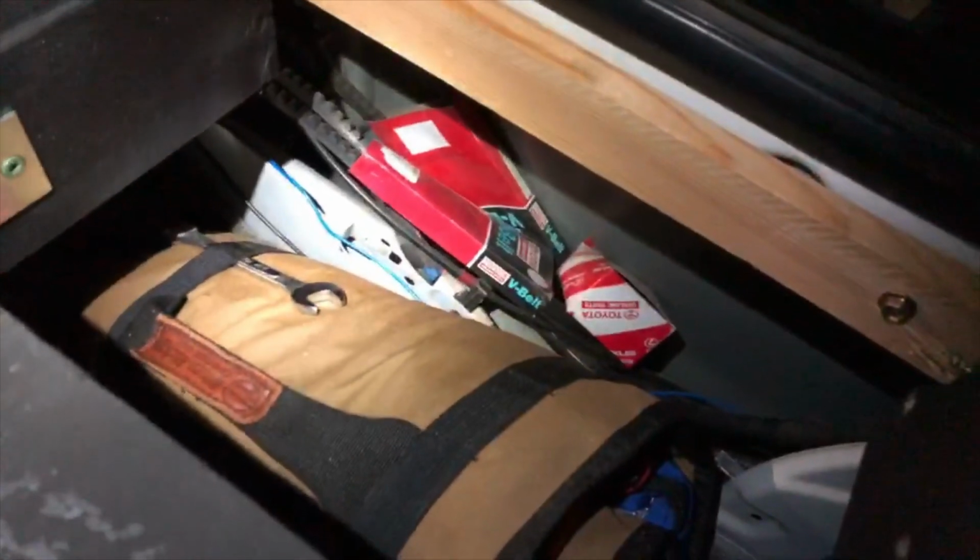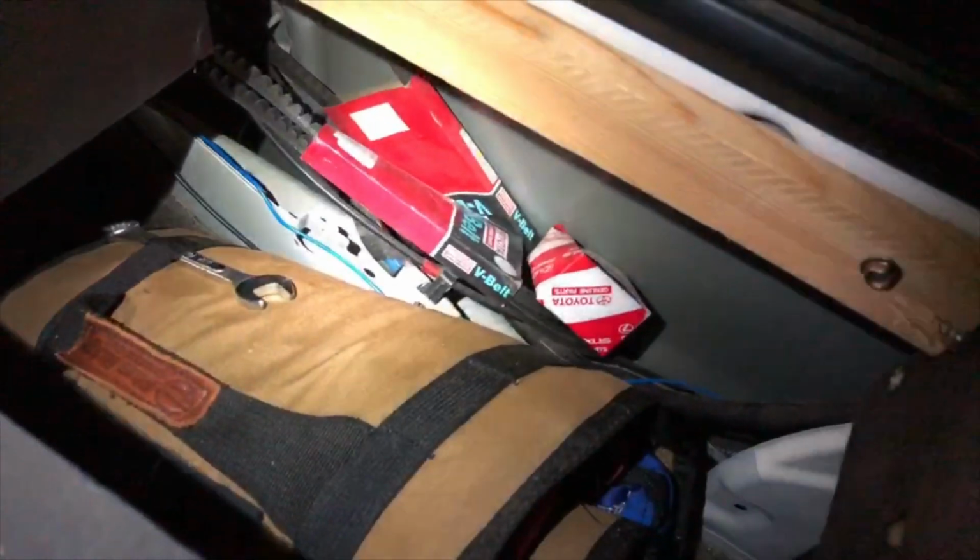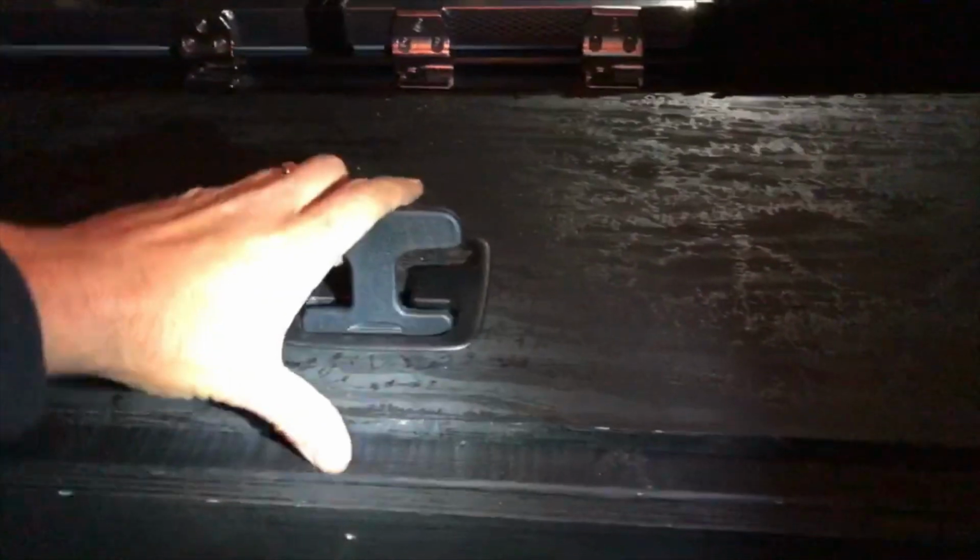And then of course we've got plenty of storage all the way around. Spare parts. And then this panel here we're going to use as clothing storage and other miscellaneous items like shower wipes, dirty laundry, things of that nature. So that's pretty much it. We still gotta put some lining on it. We've just got it painted right now. I think we're going to possibly bed line it or raptor line it.